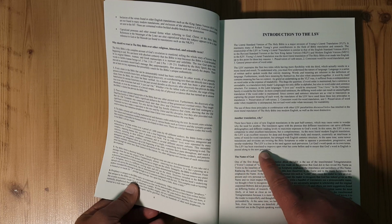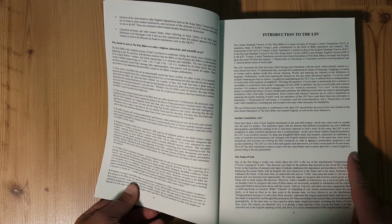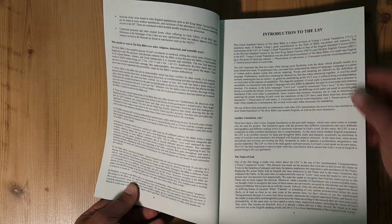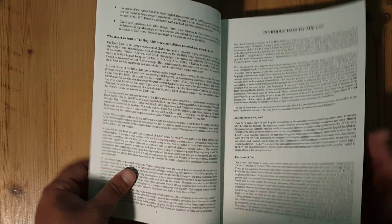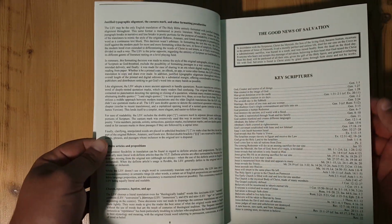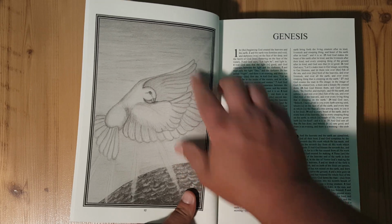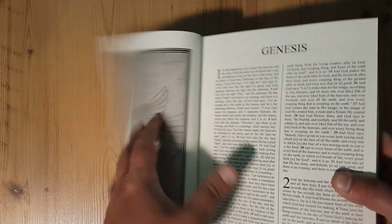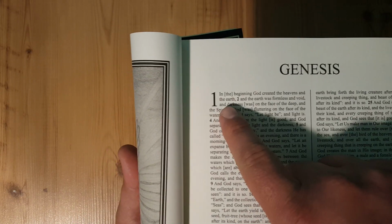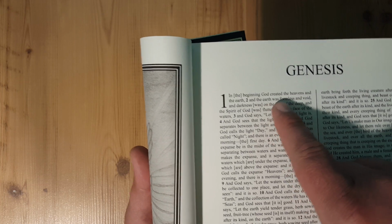The LSV has been translated to improve upon what has come before and to ensure that God's word in English is passed along to the next generation. And so, like I say, there's a lot of things that are changed in some of the new translations. Now, a couple of things that I want to point out here, and it does have these little art pictures throughout. Now here, as you'll see in Genesis chapter 1, in the beginning, God created the heavens and the earth.